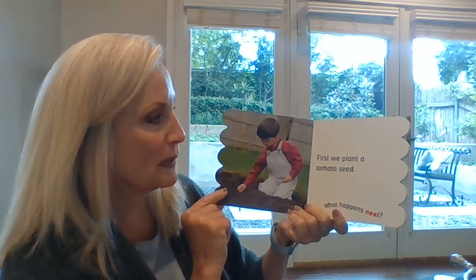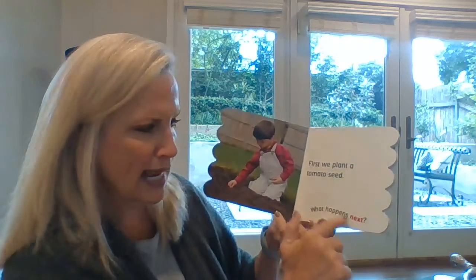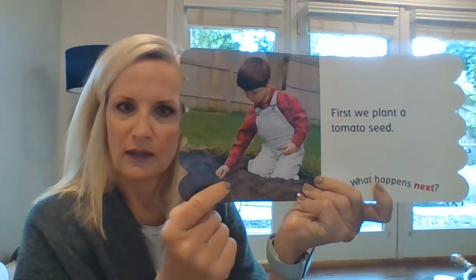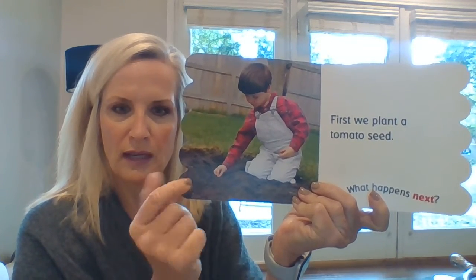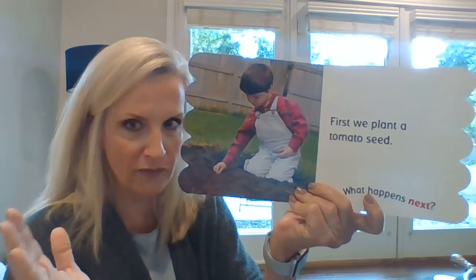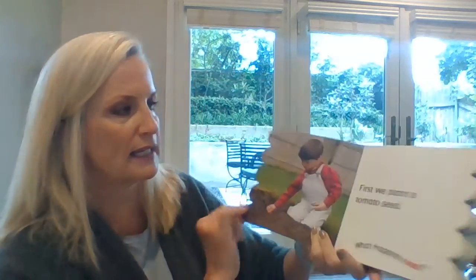First, we plant a tomato seed. What happens next? Look, they're making a little hole. He's making a hole in the soil. So remember, soil's another name for dirt. It's a big word, fancy word for dirt. He made a little hole. He's putting the seed in. What happens next?